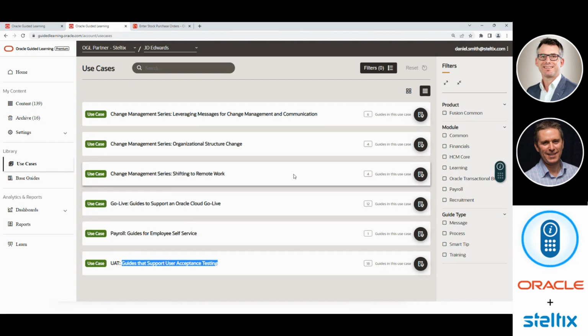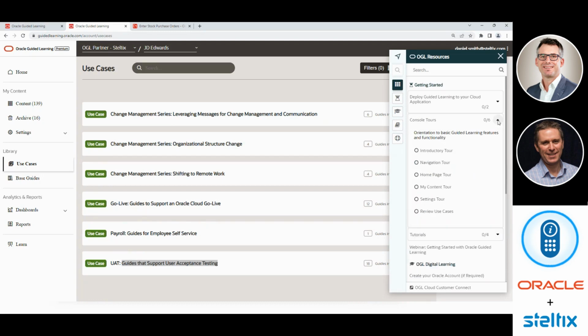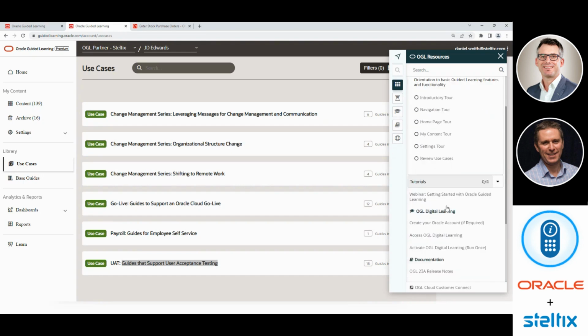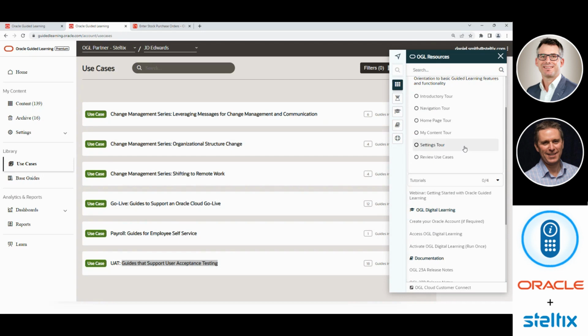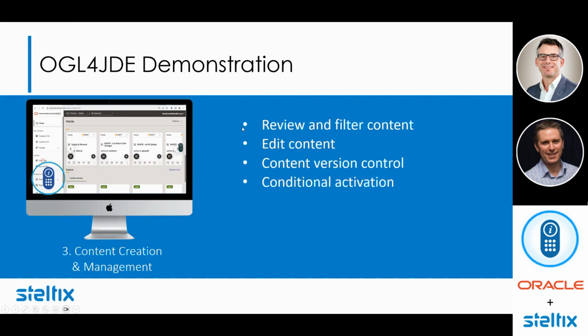And the last feature I'll show you is within the Oracle Guided Learning platform, they actually use Oracle Guided Learning to show you how to navigate and familiarize yourself with the environment. So this is the OGL widget within the OGL platform, which gets a little bit recursive if you think about it too much, but it's a very powerful feature for getting to know how to use the Oracle Guided Learning widget. All right, and jump back to the presentation content.